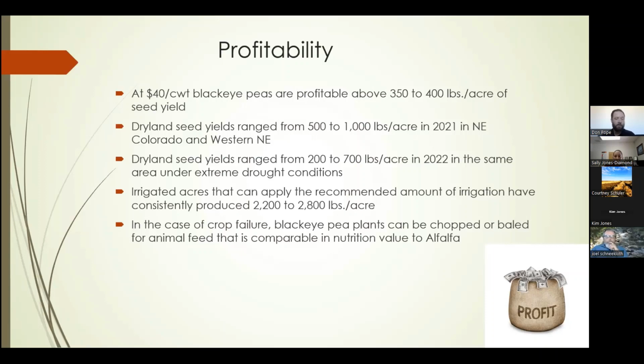It wouldn't be something to put on a fully irrigated situation where you have the ability to raise a full production crop of, say, a pinto bean or a black bean. That would be a better option for you. But if you're limited, then that's where the black-eyed pea comes into play.